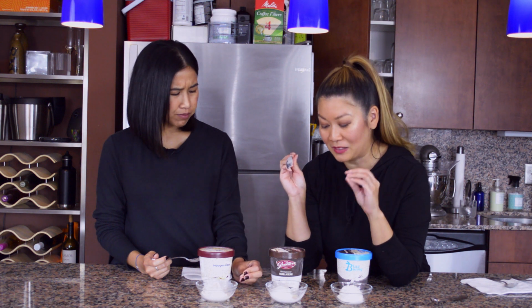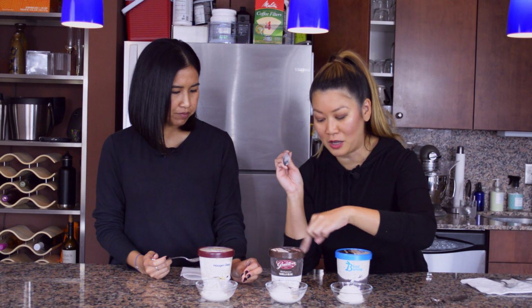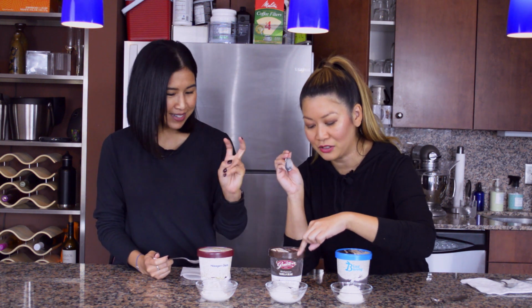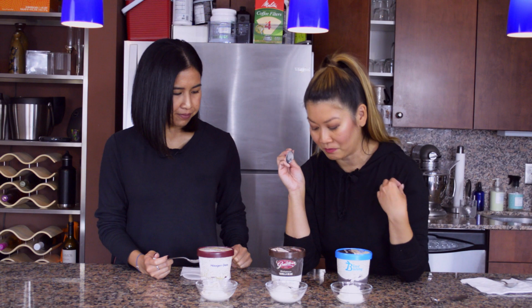Okay. Sweeter, less vanilla in my opinion. This one is much more sweet, and there's not as many speckles, so maybe less vanilla bean. I think there's less vanilla flavor because there's less vanilla beans. This definitely tastes richer in my opinion.